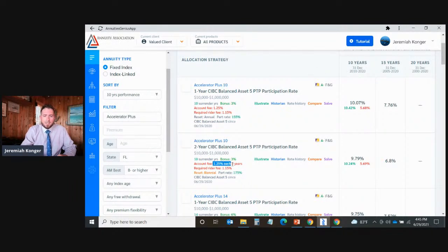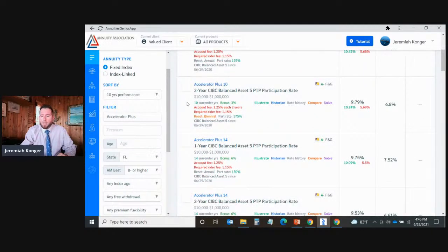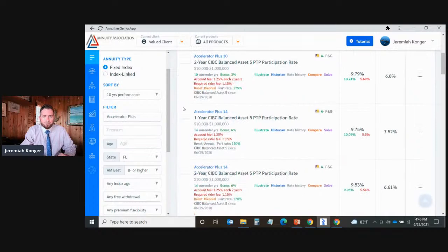Again, this is utilizing the enhanced participation rider, which is a 1.25% annual fee, and it's giving us the higher participation rates. We'll be taking a look at filtering out that account fee here momentarily to see what the index backtesting looks like, how that will perform without the enhancement.